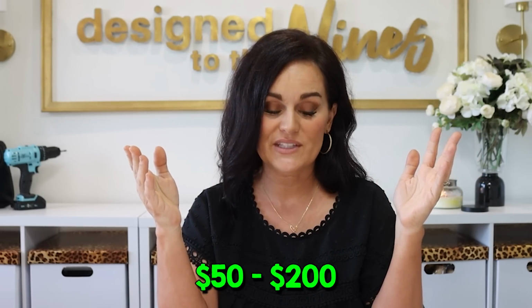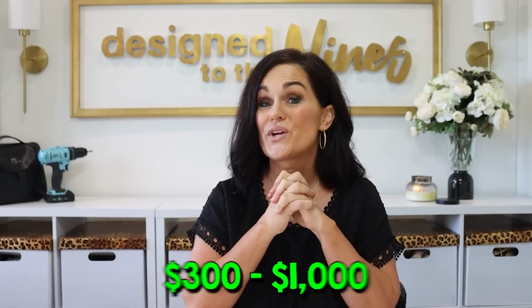Upgrading cabinet hardware is a total DIY-friendly project. You can do this. Now, if you are needing to drill some, there are tutorials out there. You still can do this, right? DIY cost is $50 to $200 if you're doing this yourself. If you are hiring somebody to do it with some premium hardware, you could be looking at $300 to $1,000. So totally worth DIYing, don't you think?